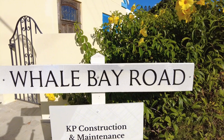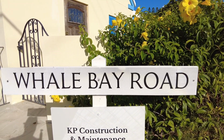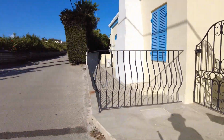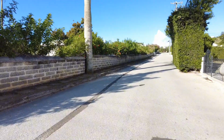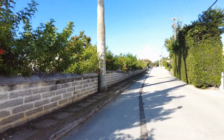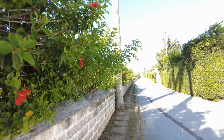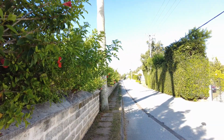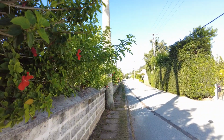On another day, I'm going to have to make a detour on this road here, Whale Bay Road, because there is another fort up that way, not to mention Whale Bay itself is up through there. But I think you might be interested in seeing the fort that's located on that side of the island.